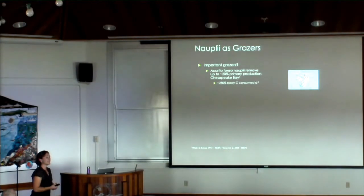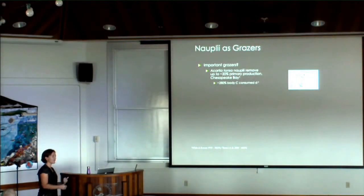Another possibility is that the rapid changes in the phytoplankton community are limiting their food resources and they're all starving, which is possible. So as a part of my dissertation, I also did some grazing studies with my nauplii. And that's because there seem to be conflicting impressions of whether or not they're important grazers in ecosystems.